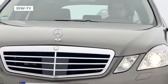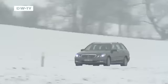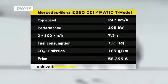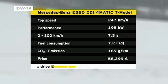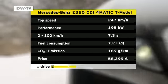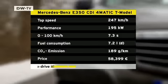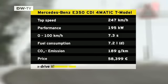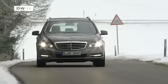Let's look at the facts. The E-Class T model is powered by a 6-cylinder diesel engine with 195 kilowatts of power and a 3-liter 350 CDI engine. A 7-gear automatic is standard. The all-wheel drive is electronically regulated. The individual tires are controlled using ESP sensors.